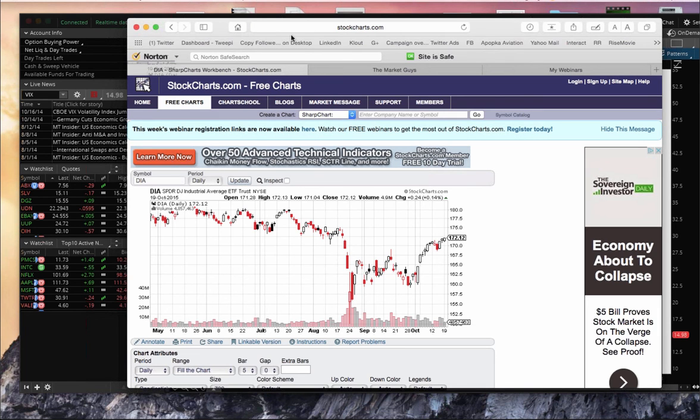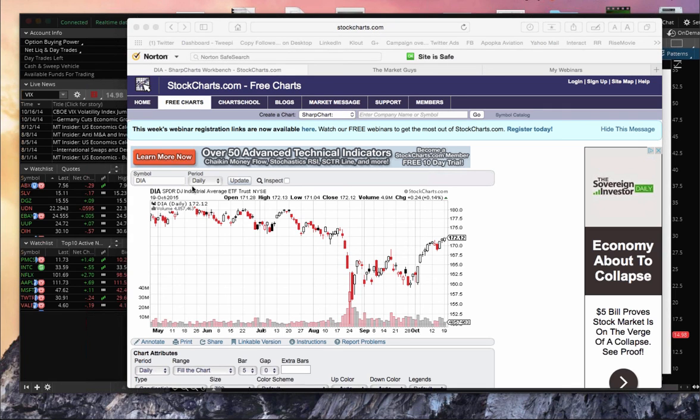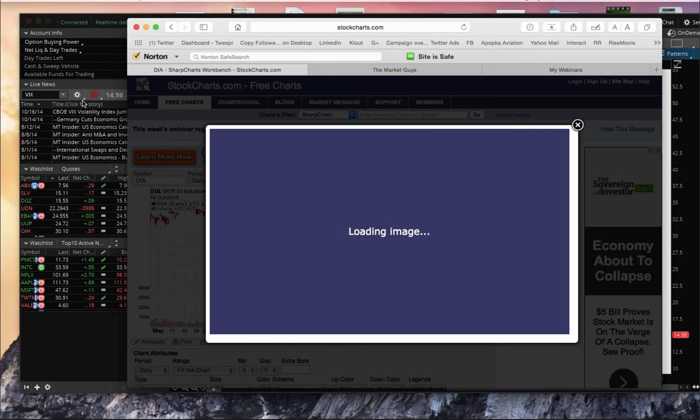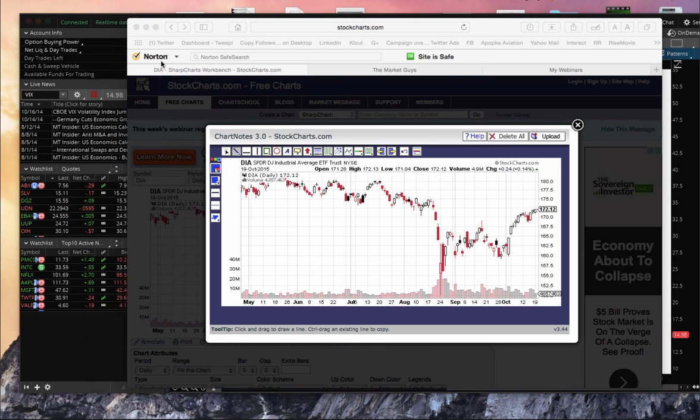If you go to the charts right here, free charts, you can type in a symbol here. And I typed in the diamonds. And then what you could do is you can annotate. So put in your stock symbol. I'm using a daily chart right now, but you could also go to weekly if you want to track it that way. But I want to show you daily. And then you go to annotate. Again, I've repeated this over the course of time, so some of you already know this and have this bookmarked.